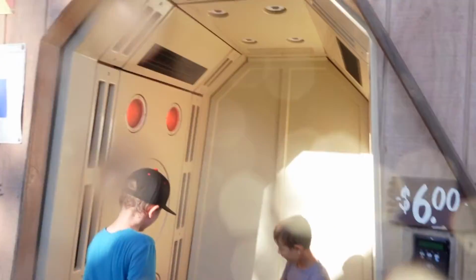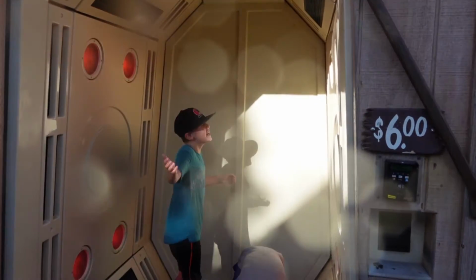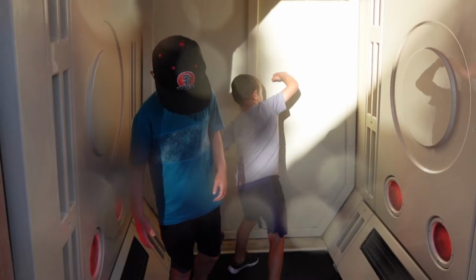So if you forget your towels when you come to SeaWorld, they do have another option for you. For $6, you can go in one of these huge human-sized blow dryers, like my children are doing right now.